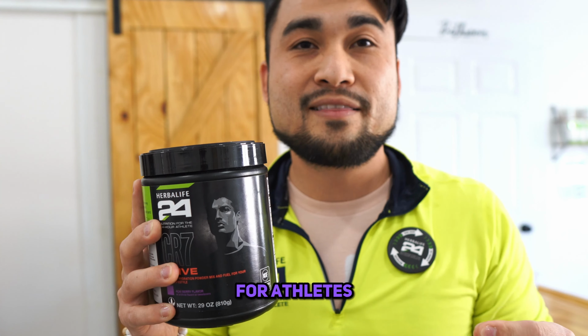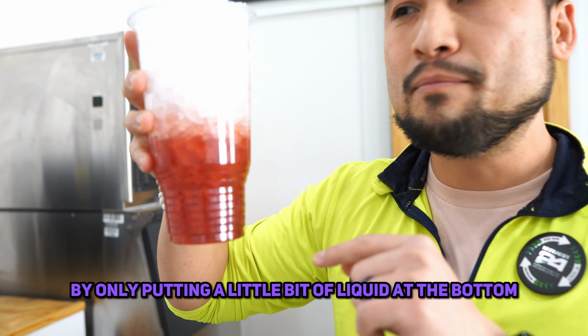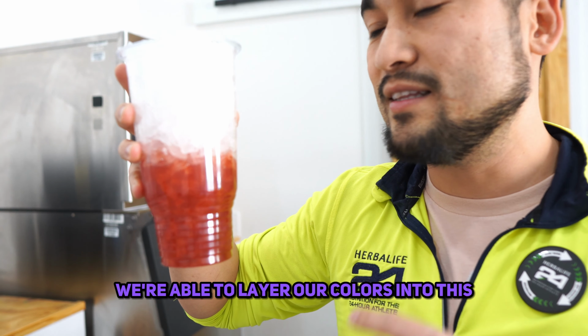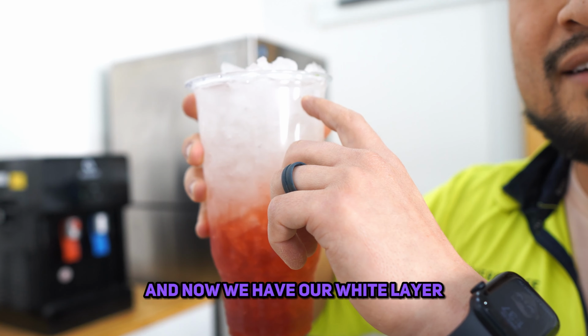Now that everything's dissolved, let's add some ice. By only putting a little bit of liquid at the bottom and then putting the ice in, we're able to layer our colors into this to make it look very beautiful. See how we have our red layer and now we have our white layer.